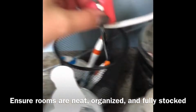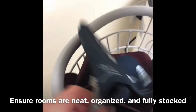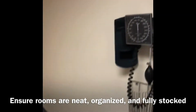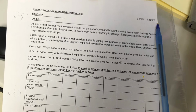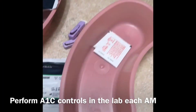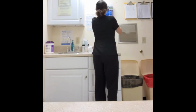So after I made this video, I definitely stocked all this, making sure that everything is nice and neat so that the provider can see their patients with ease and not have to worry about not having supplies. Here is our exam room cleaning checklist, which is very organized. While I'm out and about cleaning rooms, I go into the lab and I perform A1C glucose control tests.